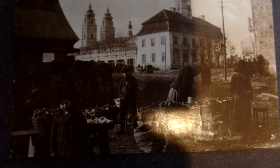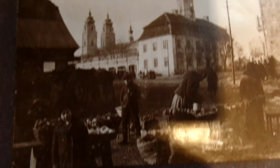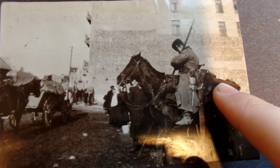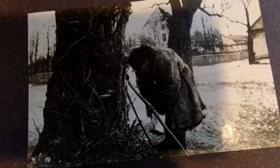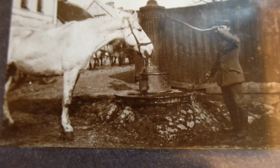And you can see here, it looks like a rather large public building somewhere. We got some civilians selling goods out on the street. Here we have what looks like a Lancer of some kind. That's really cool. You can see his rifle in the scabbard there as well. Yeah, that's really awesome. Have somebody bending down next to a tree there. Not really sure what they're doing. Here's a soldier who's watering his horse, holding the reins.